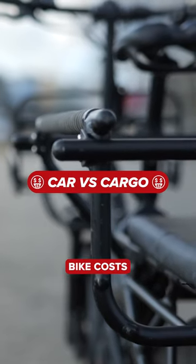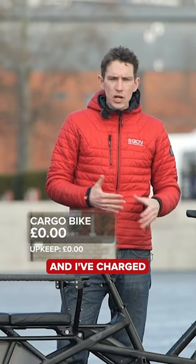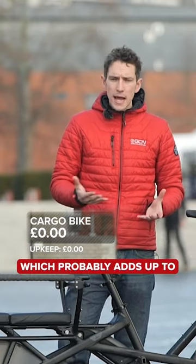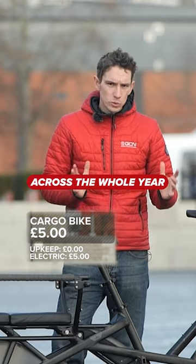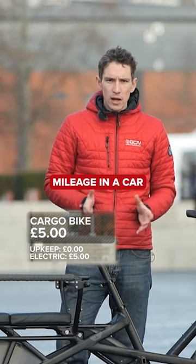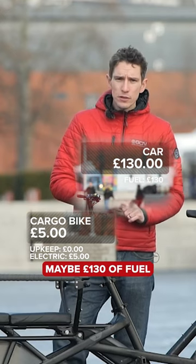So first of all, this bike has cost me nothing, literally nothing, to keep it on the road this year. And I've charged the battery once a week, which probably adds up to about £5 of electricity across the whole year. Now, to do the equivalent mileage in a car, you're looking at maybe £130 of fuel.